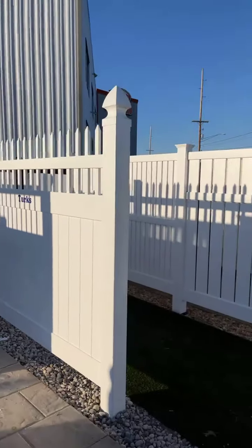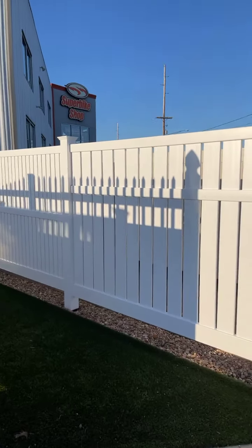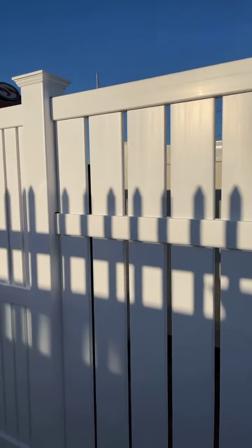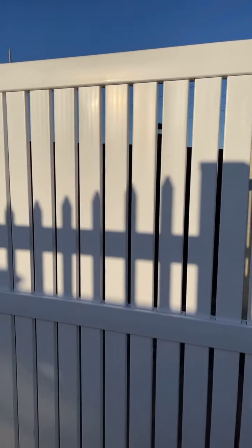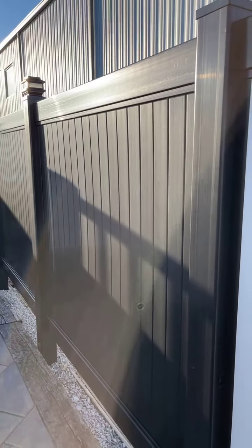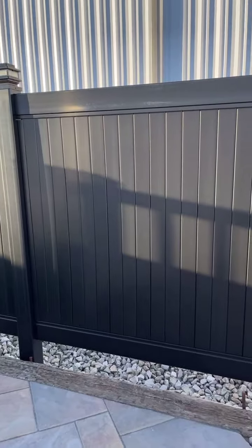Yep. There's a semi-privacy, 6 foot tall, 5 foot tall, with a 6-inch wide picket, about a 1-inch gap. And then we have a 3-inch wide picket with a little bit closer than a 1-inch gap. And check this out from Blackline Vinyl. We've got solid black privacy vinyl fence. Lifetime warranty, no maintenance, beautiful black. We've been asked for this product for many, many years. And there's already some of that installed in Evansville.